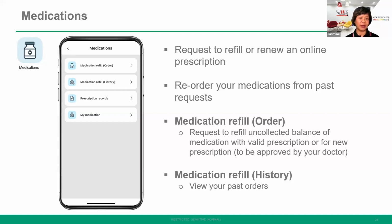So you can actually do a medication refill and say that, okay, my prescription is available online, I'd like to refill. Instead of, say, a doctor giving you 6 months, maybe you don't want it to expire. So you take maybe 2 months' worth of medication, then you ask them to deliver to you. So that's something that you can actually do in HealthHub today.